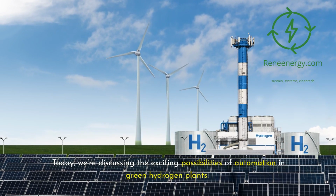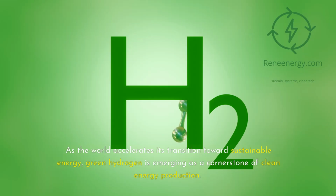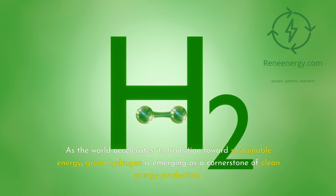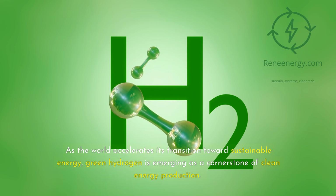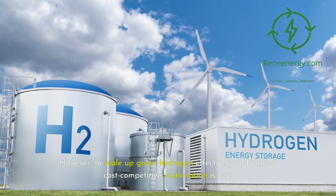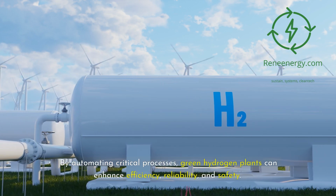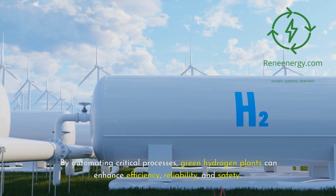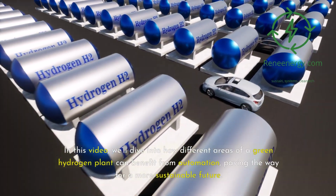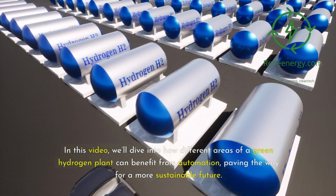Today, we're discussing the exciting possibilities of automation in green hydrogen plants. As the world accelerates its transition towards sustainable energy, green hydrogen is emerging as a cornerstone of clean energy production. However, to scale up green hydrogen effectively and make it cost competitive, automation is key. By automating critical processes, green hydrogen plants can enhance efficiency, reliability, and safety. In this video, we'll dive into how different areas of a green hydrogen plant can benefit from automation, paving the way for a more sustainable future.